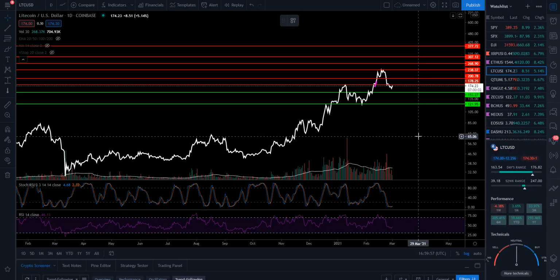God bless, take care, be patient, look at those lower levels, have a plan. Also, as well as those overhead resistance, guys, always have a plan. Take care.